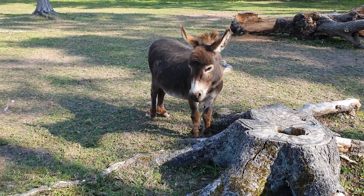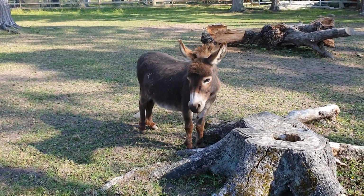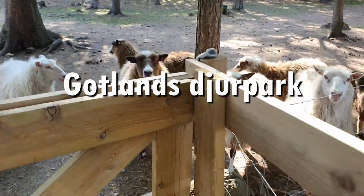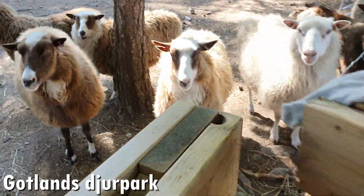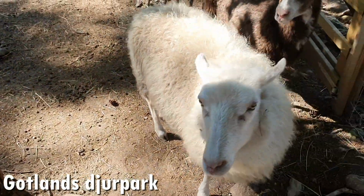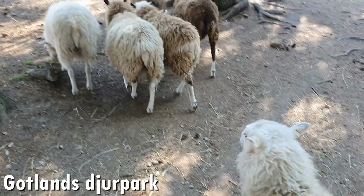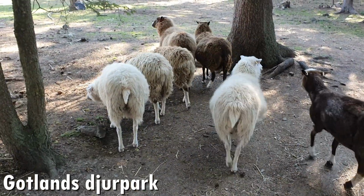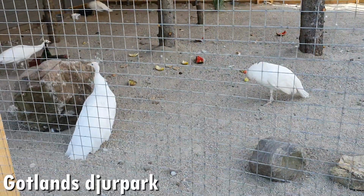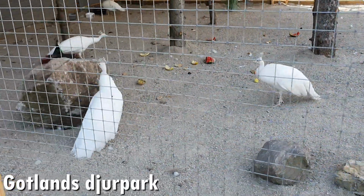I know that including a zoo is pretty contentious. Some people would never set foot inside a zoo, and I fully support that. But I think that Gotland's djurpark, Gotland Zoo, is a little bit different and a little bit quirky. There's a large focus on more normal farm animals, like goats and pigs, and smaller animals like rabbits and stuff like that. They do have some more exotic animals as well, like peacocks.